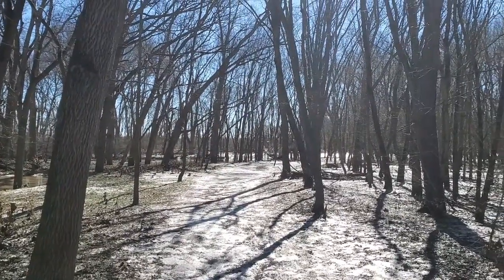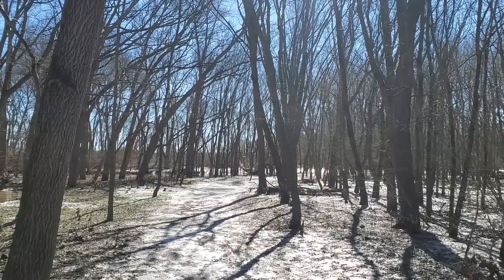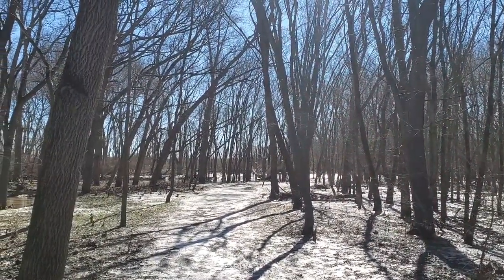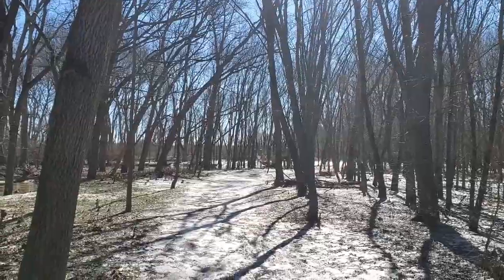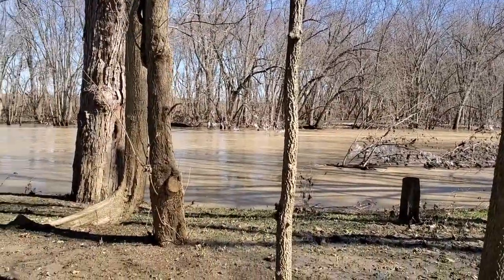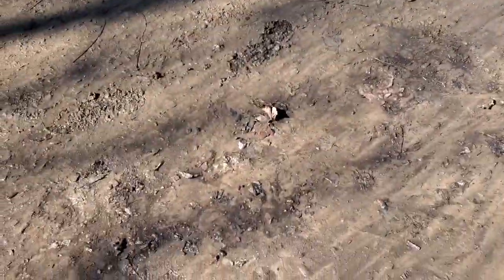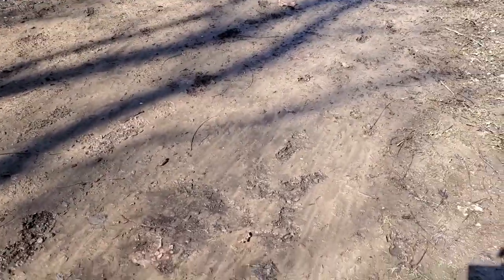You can see the suspension bridge right in the center. It's really muddy and wet over there. It's flooded, unfortunately. You can see the river's like right up to the trail here. And the trail, super muddy. Yeah, I've got it all over my boots.